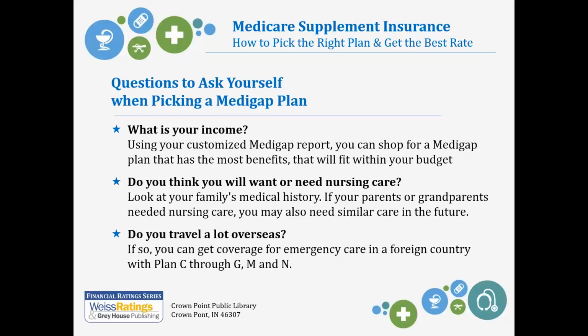Another thing to think about is, do you think you're going to want or will need nursing care? Looking at your family history, if there's a history of nursing care, it's possible that that's something you might need in the future. Do you do a lot of overseas travel? Then you might want to pick one of the plans that includes some emergency care in a foreign country.